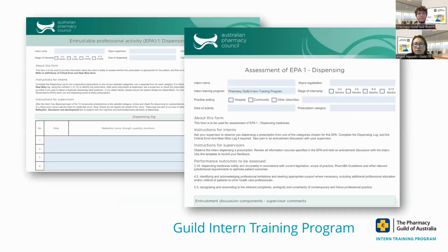So this is just what the log looks like and the assessment of the EPA. As you can see, if you ask the intern just to have a look at this and familiarise themselves with the template as well, then all it is basically is just signing off at the bottom when they have actually achieved this.